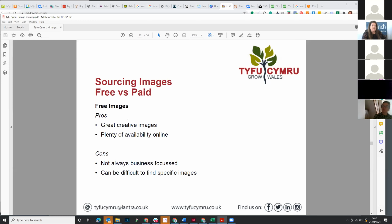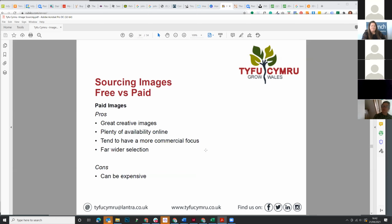Sourcing images, so going back to free images, the free images are not always business focused. It might be difficult to actually find a specific image that you're looking for. Paid for images, however, offer great creative images. There's again plenty available online. They tend to be more commercially focused, so they're shot for specific types of businesses, and there's a far wider selection. The con is that it can be very expensive.